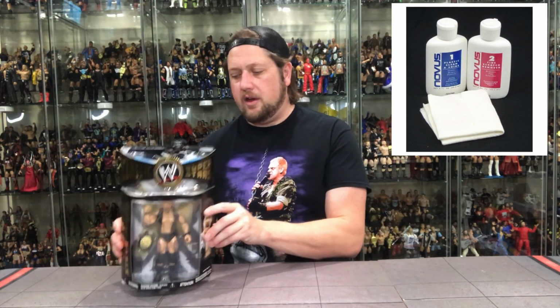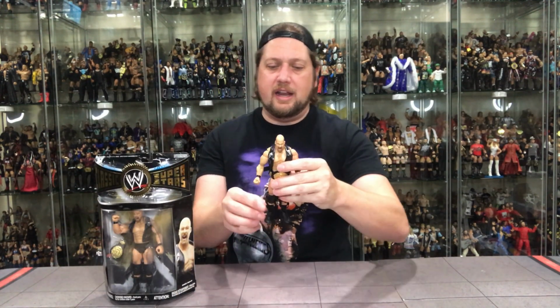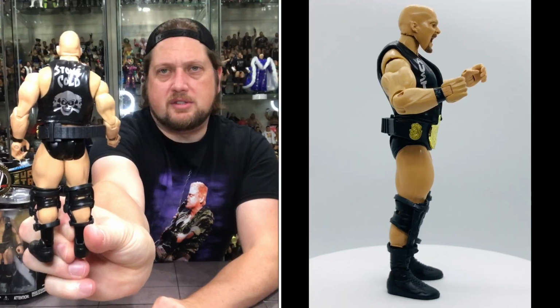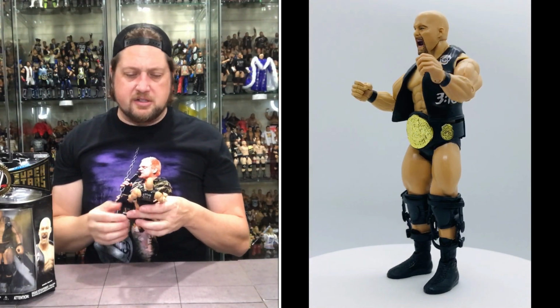So there you have it. But like I said, just an amazing figure, this Stone Cold. I got a little wordy on the cleaning, but here it is loose. Holy cow, is that awesome. Absolutely love this figure. Absolutely love it. And the title belt, I wish it was colored in, but beggars can't be choosers.